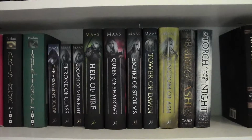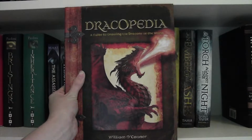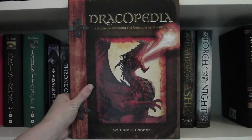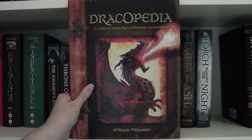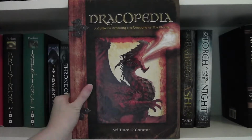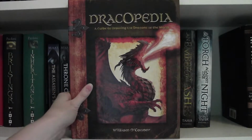So next up, I have another book. This one's more of like, it's an art book slash, I guess you could say, information. Either way, it's so big I can't put it on the shelf here, but it is called Dracopedia, A Guide to Drawing the Dragons of the World by William O'Connor. This is a drawing book of how to draw dragons, and dragons are one of my favorite mythological creatures.